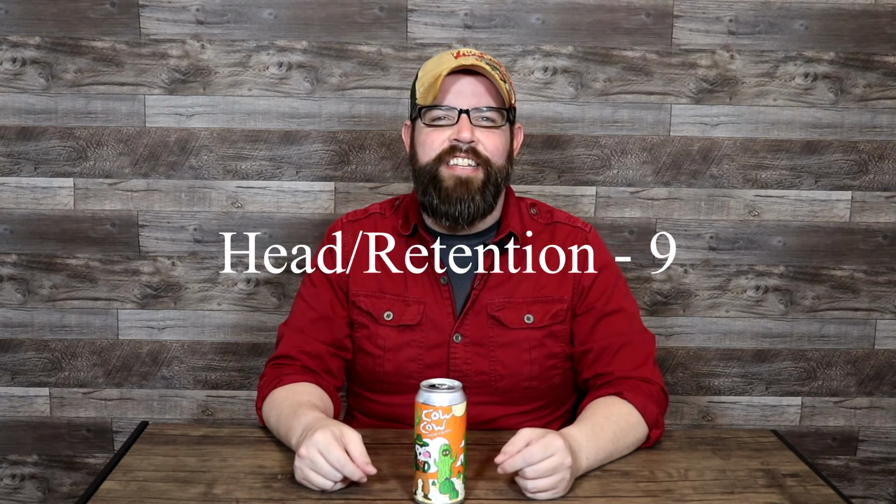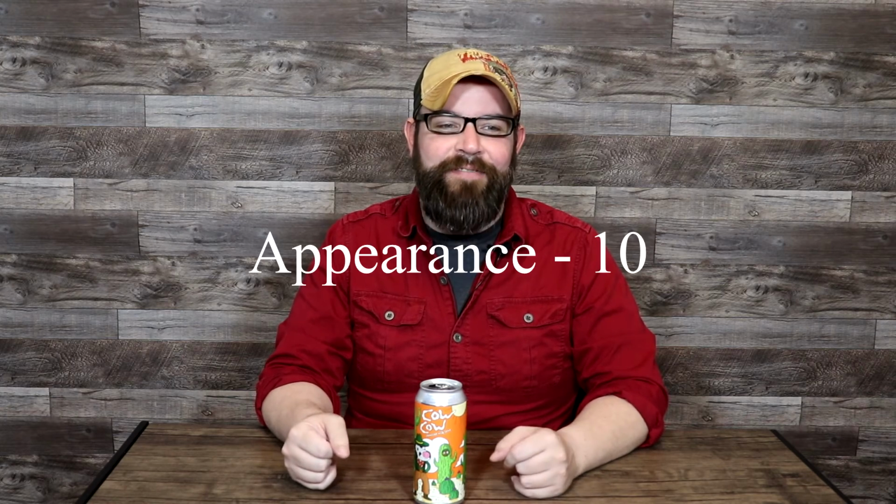Head and retention, this one did a really, really great job. Formed a nice creamy head, stuck around almost the entire time. Head and retention gets a 9 out of 10. For the appearance, this was a very, very dark beer, exactly as expected. Not quite pitch black, but very close. Appearance gets a 10 out of 10.